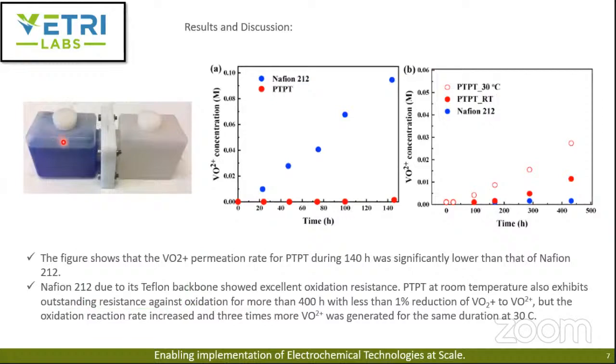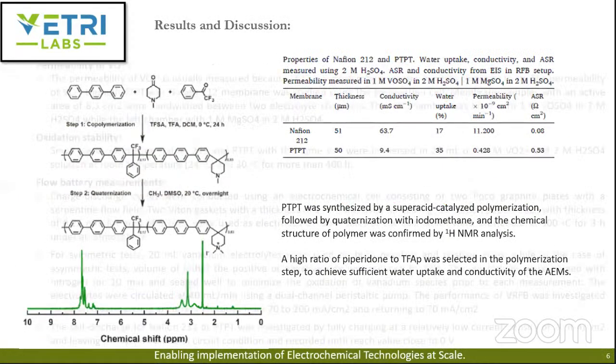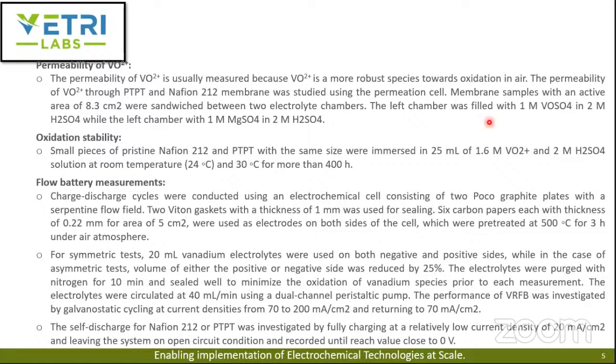On one side they fill with vanadium sulfate, and on the other side they fill with magnesium sulfate. This is the place for keeping the membrane. The membrane area is 5 centimeter square, and the left chamber is filled with vanadium sulfate. That is with respect to permeability. Oxidation stability they studied by immersing in 1 molar vanadium oxide solution in sulfuric acid, and then they measured the change in how it is varying with respect to the oxidation stability.